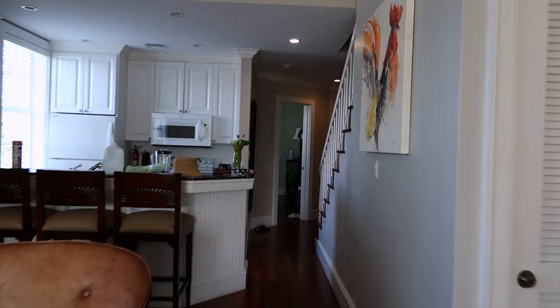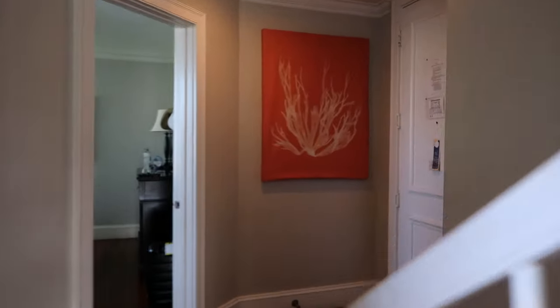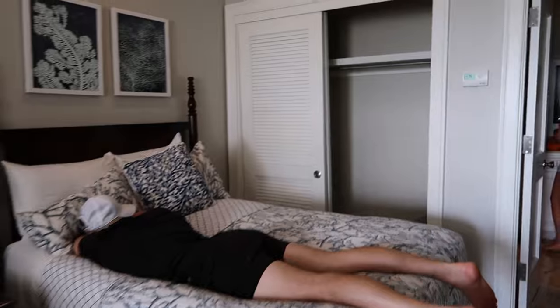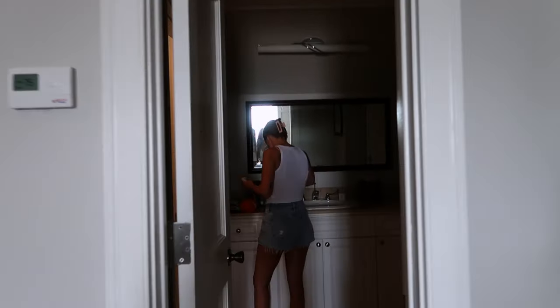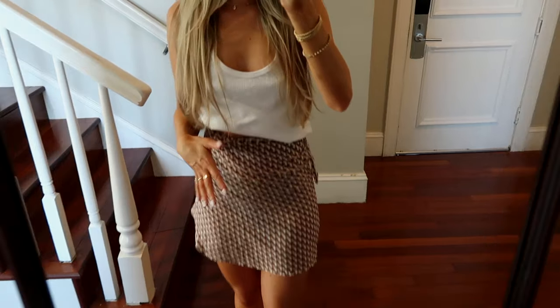Okay, so up the stairs is where we're all staying, which is where everyone is. And here, Christian. Two beds up here. And then bathroom.